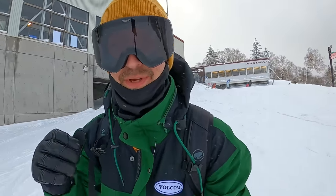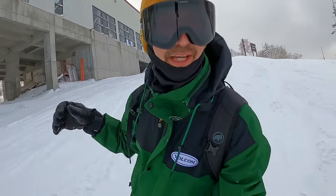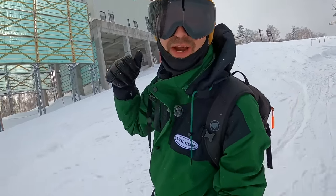All right, it's time to take a bit of a tour. I'm going to show you some of the courses and some of the lifts that operate here at Sapporo Kokusai as I cruise down to the bottom of the hill. And then we're going to go grab lunch.